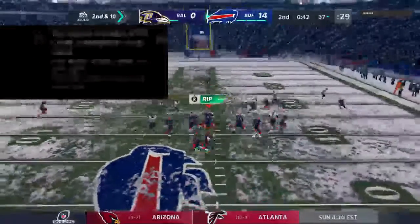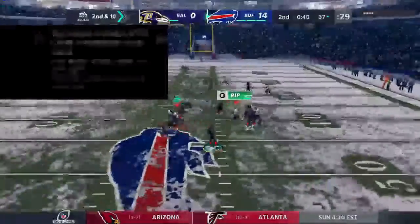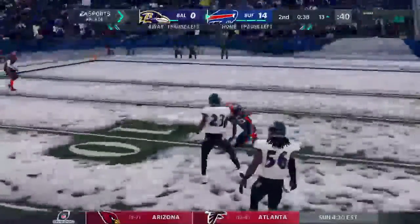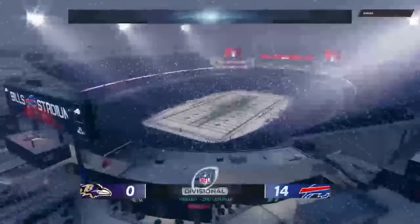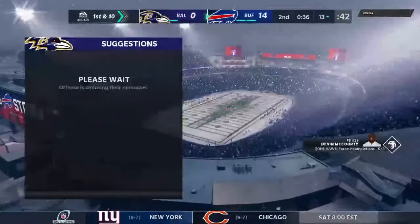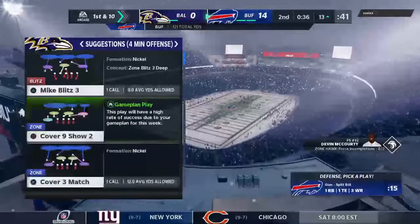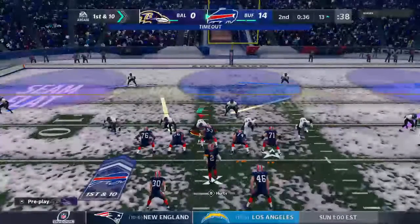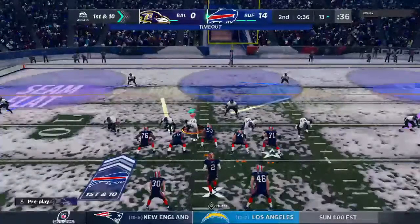Throwing from the gun, it's Hurts. They'll lock it with a grab over the middle. And all the way inside the 15 before they drop him. Now the Bills are going to use the first of their timeouts, as it'll come with 36 ticks to go in half number one.